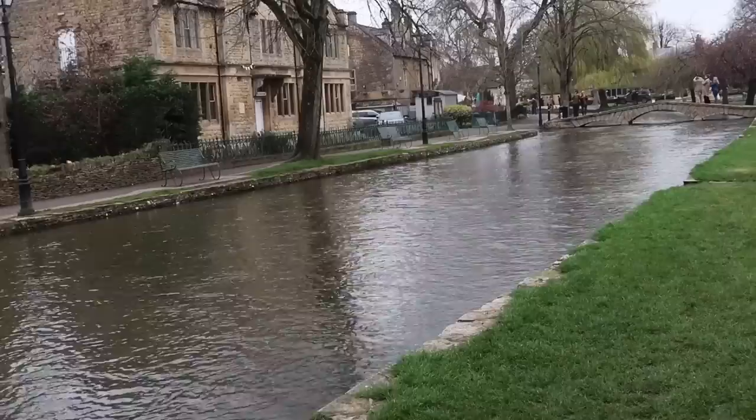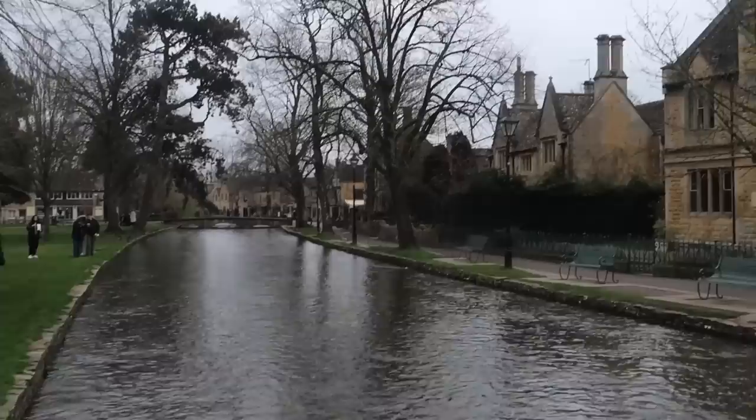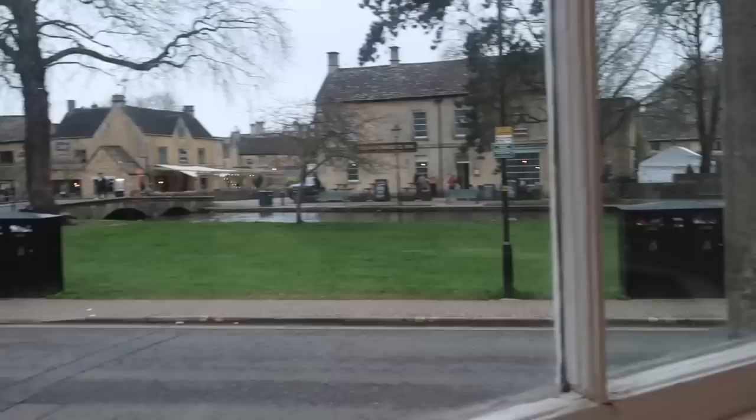This is a little bit like the Cotswolds Venice, isn't it? I'd call this the Venice of the Cotswolds. That was Bourton on the Water. How pretty. Everything's pretty in the Cotswolds.